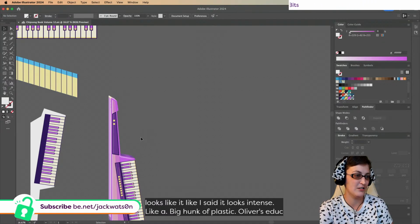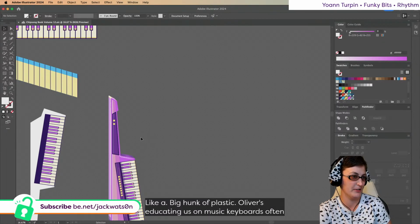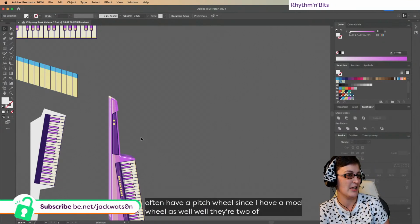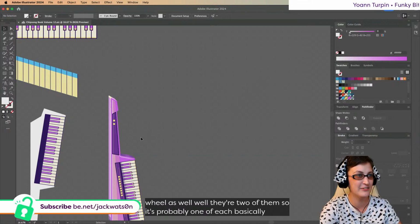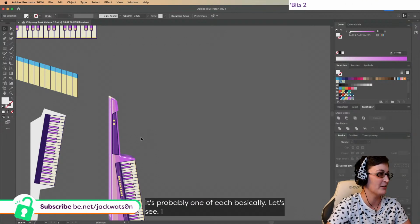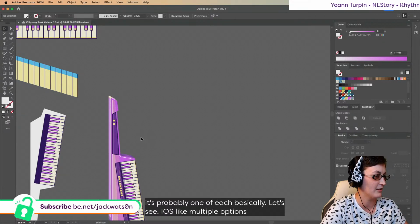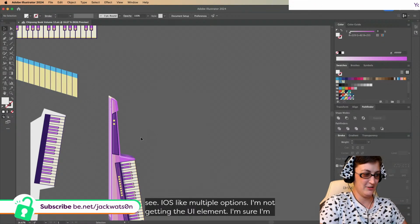Oliver's educating us on key music. Keyboards often have a pitch wheel, synths have a mod wheel as well. Well, there are two of them, so it's probably one of each. Basically how iOS designed every select with multiple options. Hold on. Let's see. iOS select with multiple options. I'm not getting the UI element. I'm sure Corey will show me later.